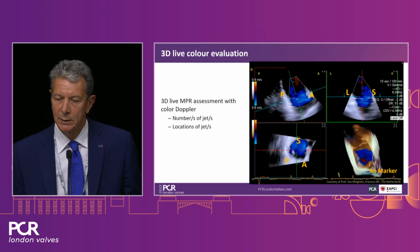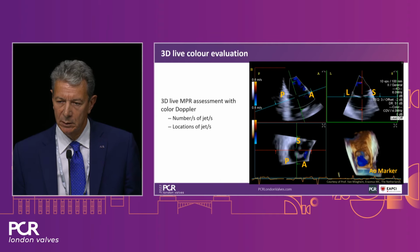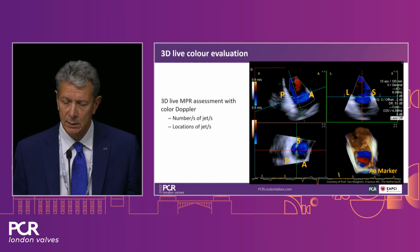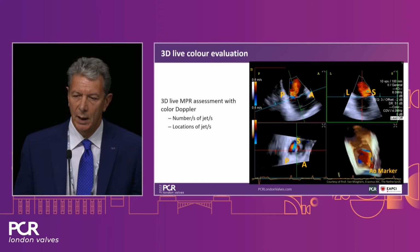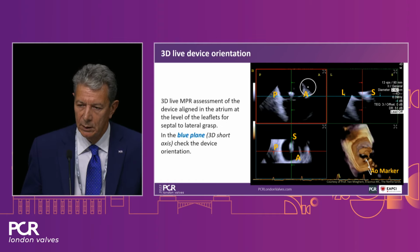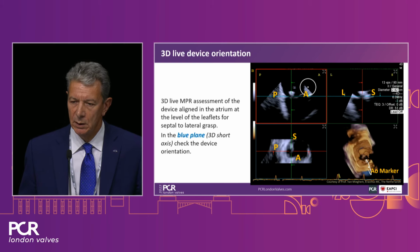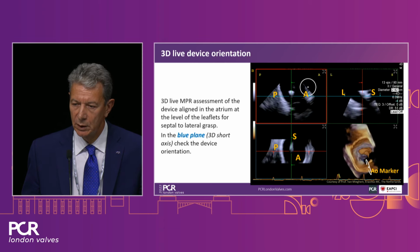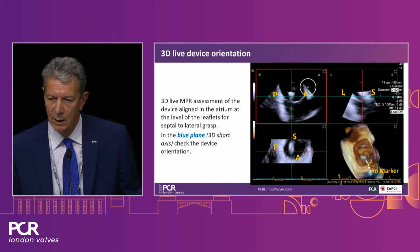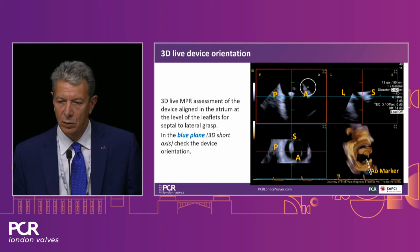If we add the color to this image, we have a clear definition of the position of the jet or the jets, and so we have all the information to plan our edge-to-edge procedure. The device is advanced under echo guidance. You see in the 3D volume rendering view the orientation of the device. In this case, it is a PASCAL ACE, and in the blue plane, the correct device orientation.